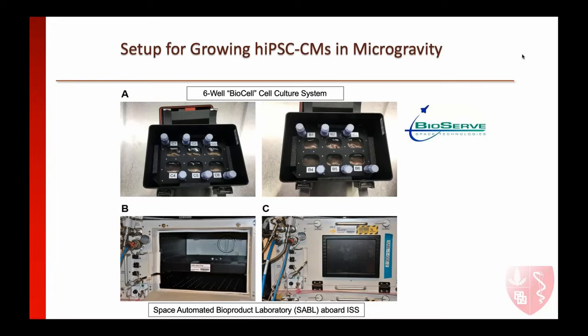These are fully enclosed 6-well plates that have individual wells isolated to prevent cross-contamination. They're fully enclosed, of course, because we want to avoid media and nutrients and cells from escaping aboard the microgravity environment of the International Space Station. So these were the culture systems that we actually used aboard the International Space Station.